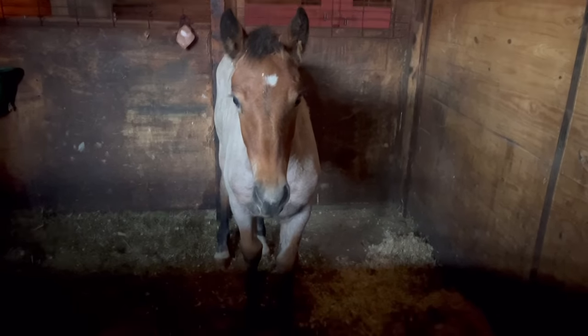Honestly, within the last 24 hours, she's already made so much progress. Like, look at her. I can't believe it. She's incredible. Now I'm also able to touch more of her backside with the stick and her leg. So that's huge too.